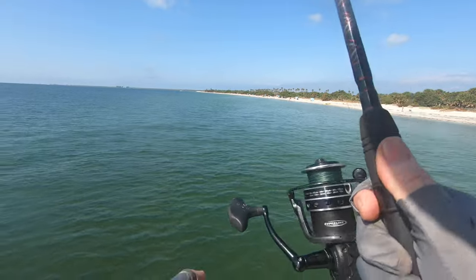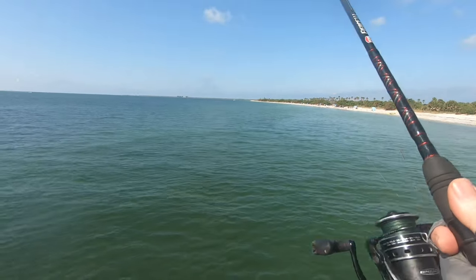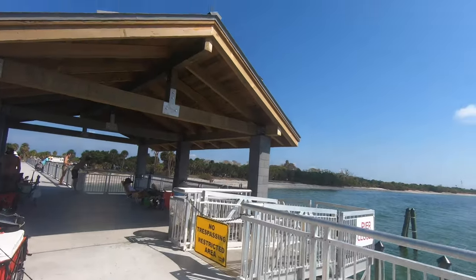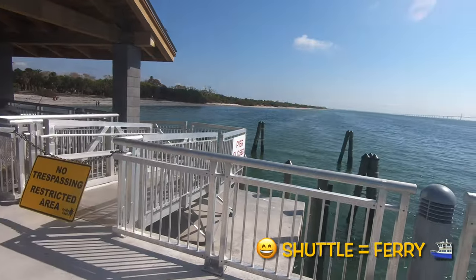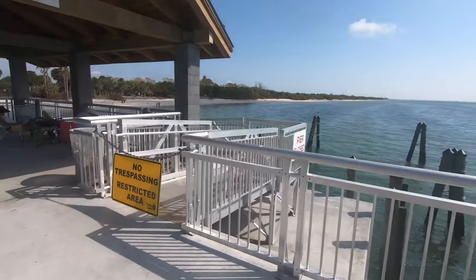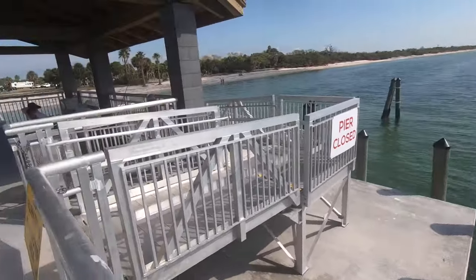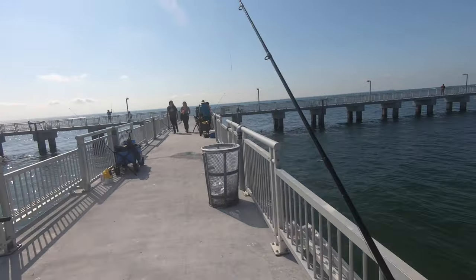Yeah, not much happening so far. We'll do a little walk around and get some footage of this new pier. This shelter is basically made for the shuttle to the Egmont Key. Right now it's closed up, but around here is a good spot for snapper.